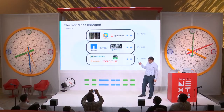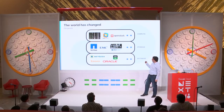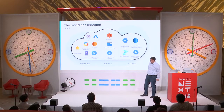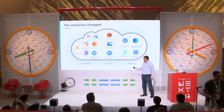And I'm sure this is not news to any one of you. We used to be on-prem. We used to have our compute on-prem. We used to have our storage on-prem, our database on-prem, and what happens now is we want to move. We want to move to modern technology. We want it to be managed as a service in the cloud. We want to use the best of breed technologies for every one of our workloads.